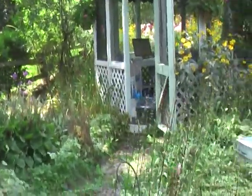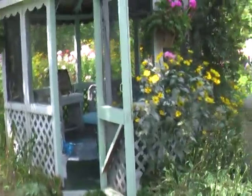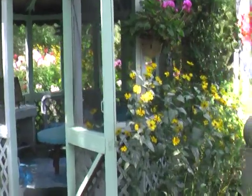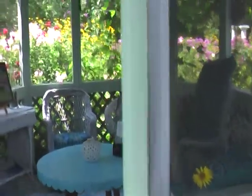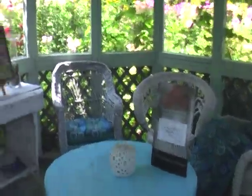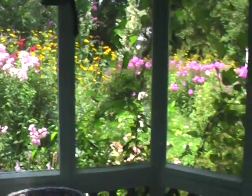Lots of hosta. This is a great place to write or to read or just to sit around or to hide from Pat. And we kind of fixed it up a bit. You can hear the waterfall in the background.